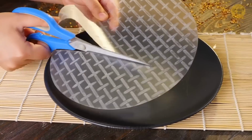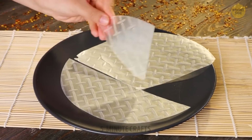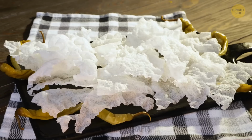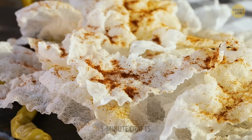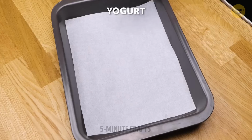That may look like a plastic sheet, but it's actually rice paper, so very much edible. These chips could be a healthier alternative for your kid's lunch bag. Trust me, there's no way they won't like how these taste.